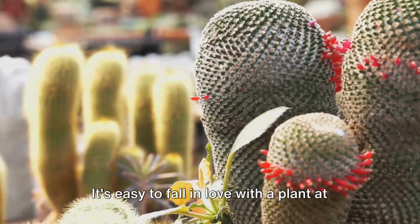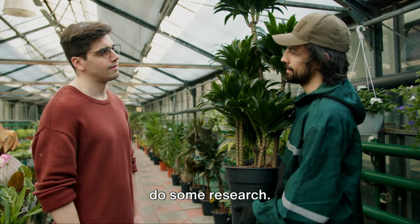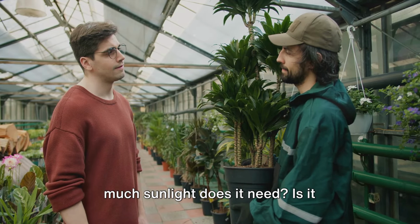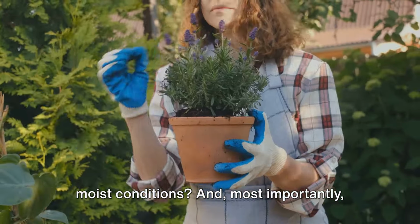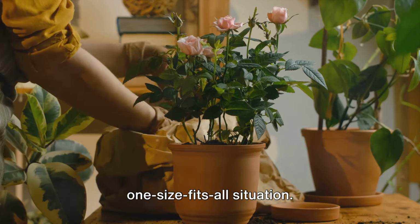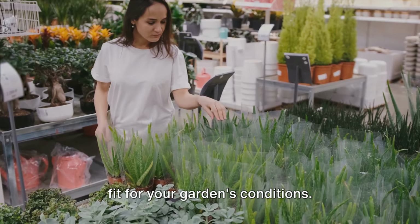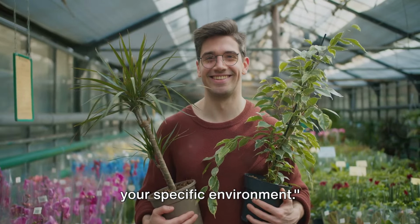let alone flourish. It's easy to fall in love with a plant at the nursery, but before you bring it home, do some research. What kind of soil does it prefer? How much sunlight does it need? Is it drought tolerant or does it thrive in moist conditions? And most importantly, is it suited to your local climate? Remember, your garden isn't a one-size-fits-all situation. Each plant you choose should be a perfect fit for your garden's conditions. Always choose plants that will thrive in your specific environment.